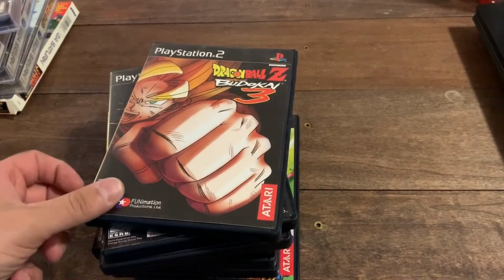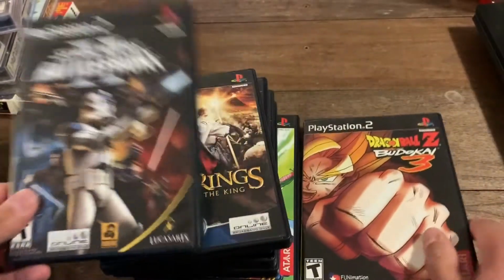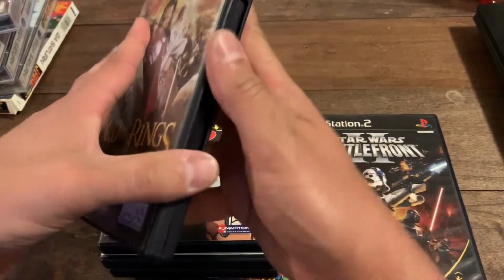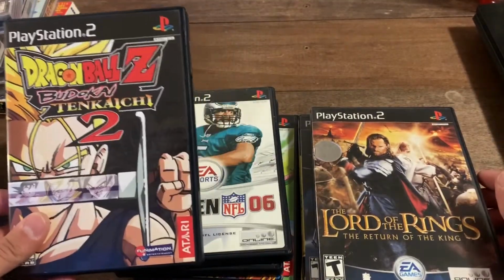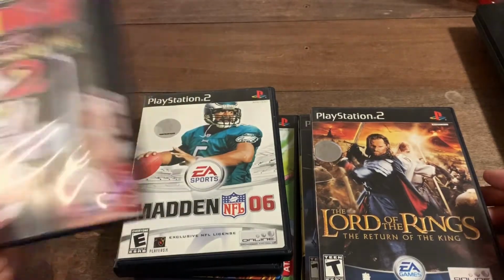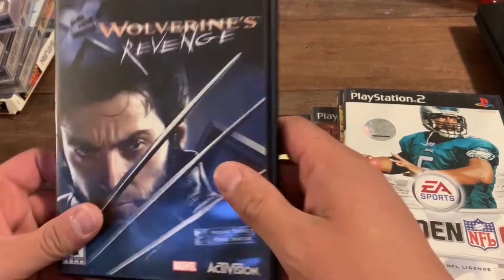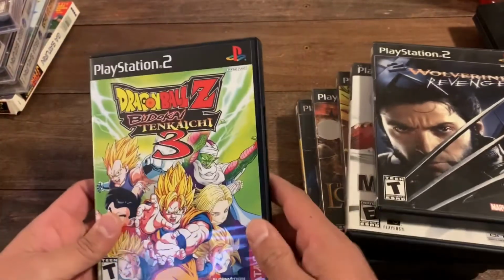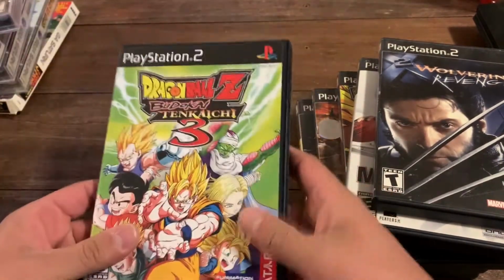So, moving on down to PS2. We got Dragon Ball Z Budokai 3, Battlefront, Lord of the Rings, and these are complete, by the way. Actually, every single one of the PS2 games is. Tenchu 2, Budokai. Never played that one. Sports game, Madden. Wolverine's Revenge, not the greatest game. And then Dragon Ball Z Budokai 3.